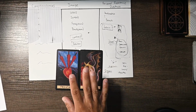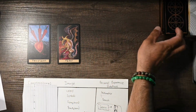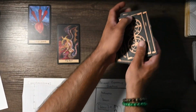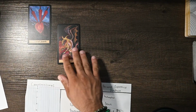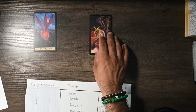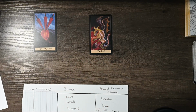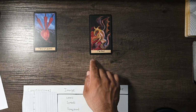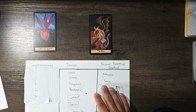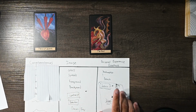This was a very quick example. I'm going to leave it here for now, but if we were to choose other cards, you can always do, what's the word again? Let's just say clarifying cards. If you want to go a little deeper than this, the same thing applies. You would go through these correspondences, look at the imagery, and go through this personal database.